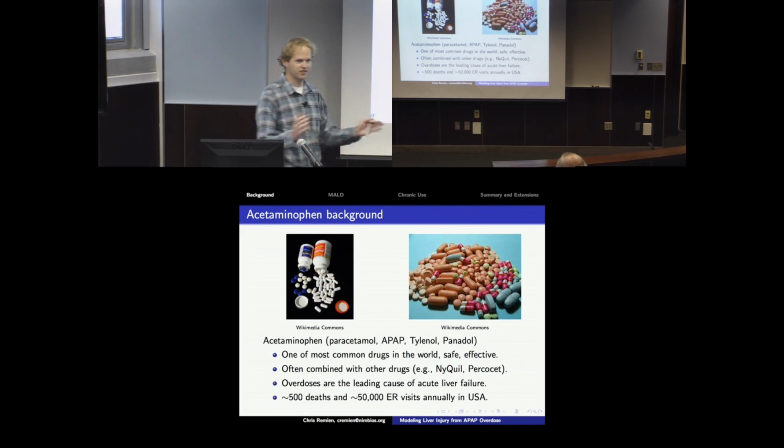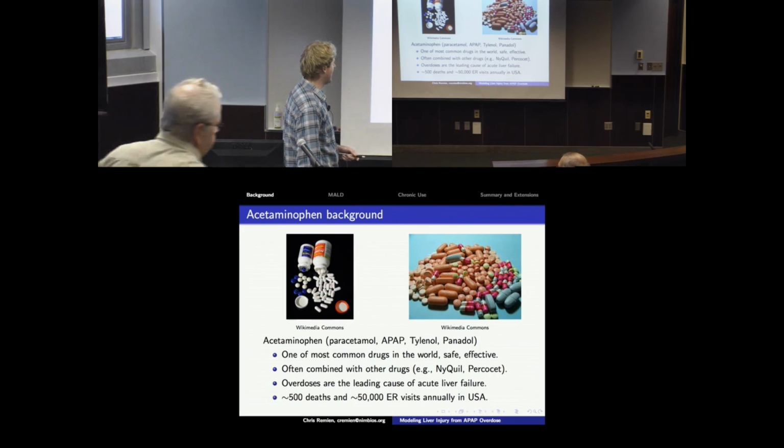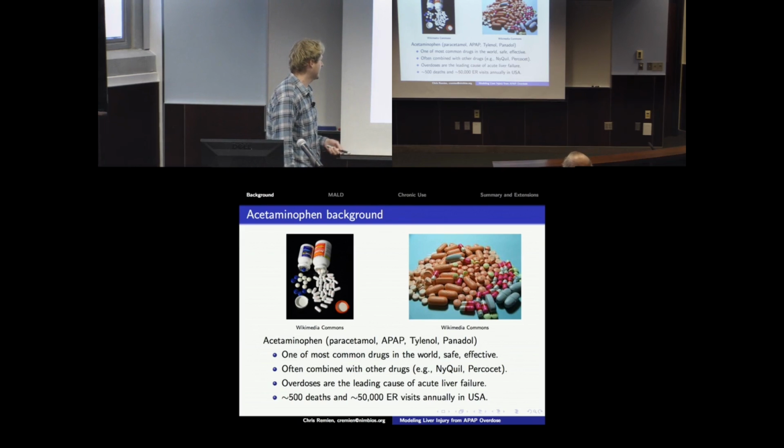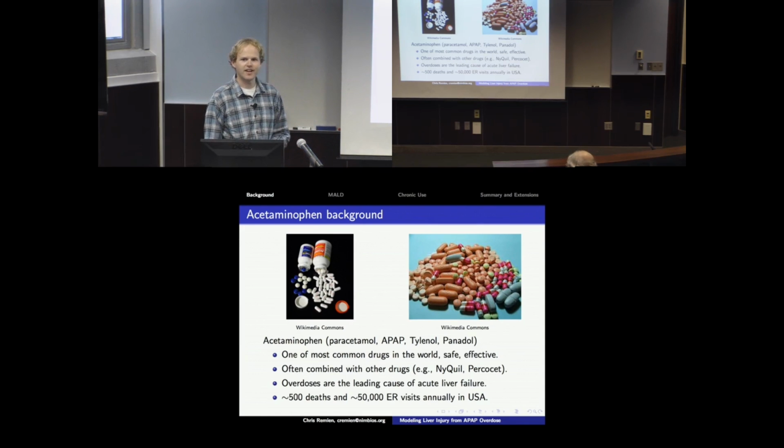They're both abbreviations of its full name, which I don't have up there because it's long and arduous. But in this talk, I'll abbreviate it APAP. So some common drug names, Tylenol, Panadol. Pretty much everyone has taken it, whether you know it or not, interestingly, because it's often found paired with other drugs. So it's in combination. There are 600 products in the US over the counter that contain acetaminophen in one form or another, but it's often paired with other things like in NyQuil or Percocet.